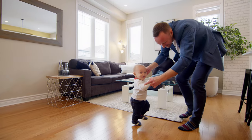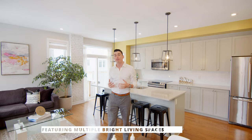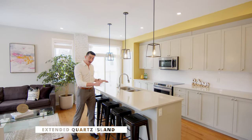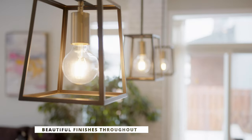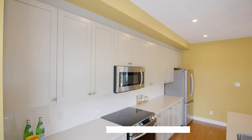What I love about this home is since it's an end unit, there's a ton of windows bringing a lot of natural light. They extended the kitchen island to allow five spots at the breakfast bar with quartz counters. And then we've got nice finishes, including ceiling high cabinetry and pot lights throughout.